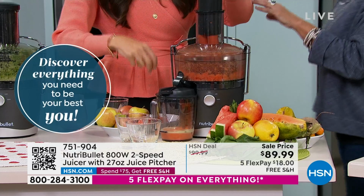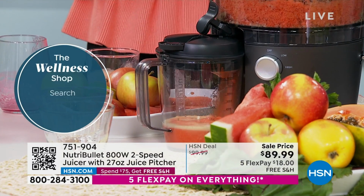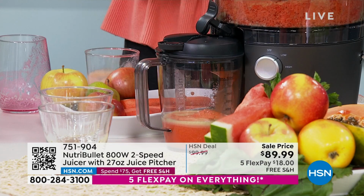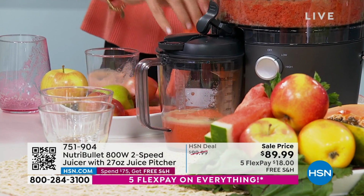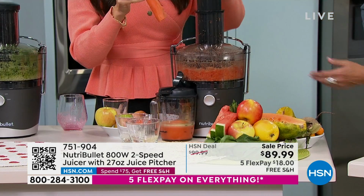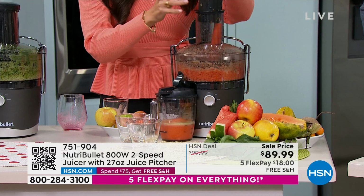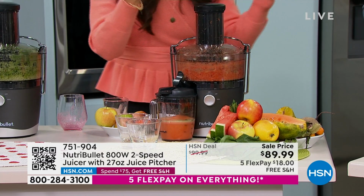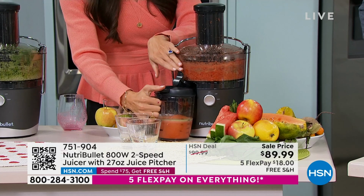I love how you have full confidence. Because I keep looking at you sticking that whole apple with the stem in there, and I'm thinking, is that gonna make this? I keep thinking, oh, that machine is not gonna handle it, but it really is a testament to the power. It totally is, and once you try it and realize how easy it is, you're gonna go back to it.